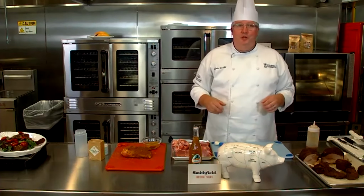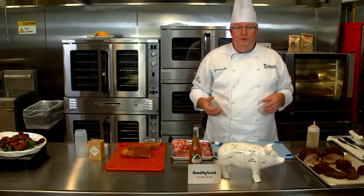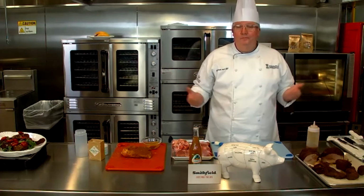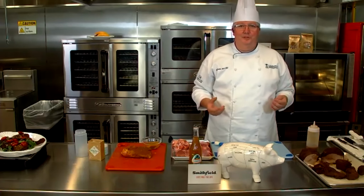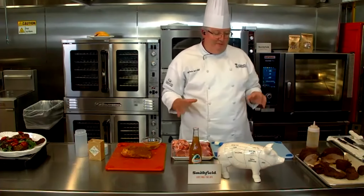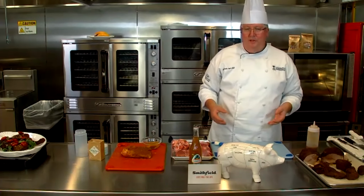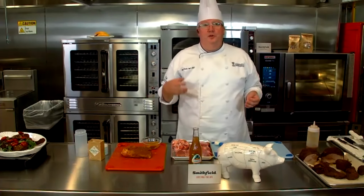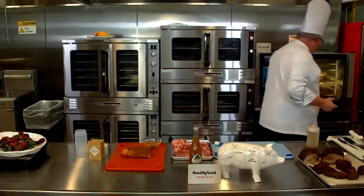Sorghum, if we're thinking about the southern area, sorghum would be a big one also. Cane syrup, all of those, anything but the highly processed high fructose corn syrup. I'm not a fan of that in the sauce. I wouldn't necessarily put corn syrup in my sauce. I think most of the people back in the day that would have used corn syrup are now switching to honey and agave. Let me wash my hands.